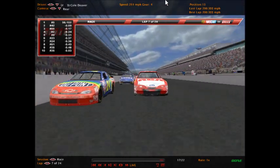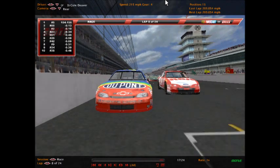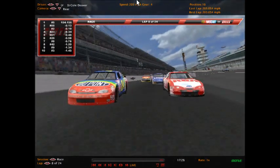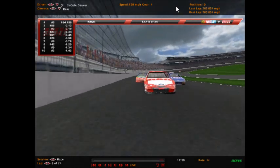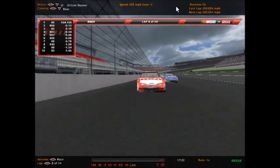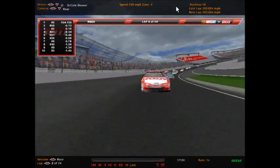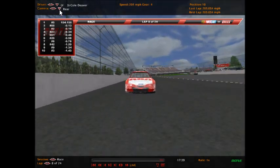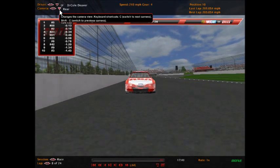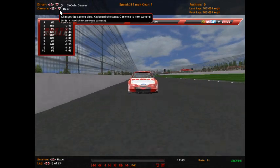Back bumper, Cole Deaver's car, looking right at the nose of Charles Sanford and Seth Cole. Deaver rides 10th right now. And he comes in this race second place in the standings, trying to gain some points on Kyle Matthews.